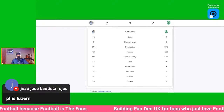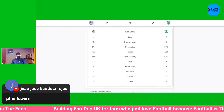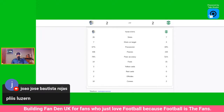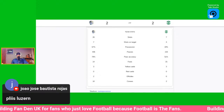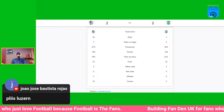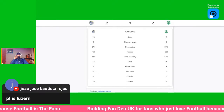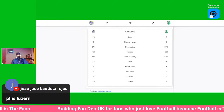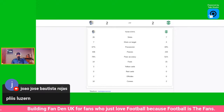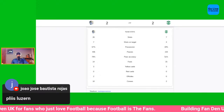Let's quickly see how Hearts have got on. Hearts have won, guys. Hearts also through to the next round of the competition, winning 3-1 at home against Rosenborg, which makes it 4-3 on aggregate on the night. So fantastic to see both Edinburgh clubs into the next round of the competition. Fantastic, guys, for Scottish football and for the city of Edinburgh.